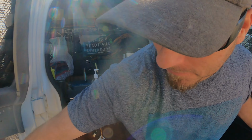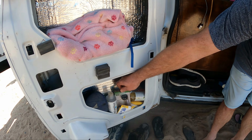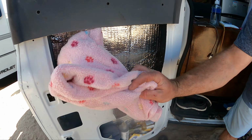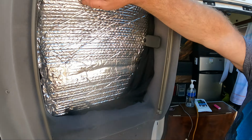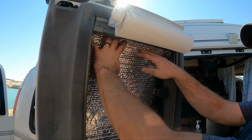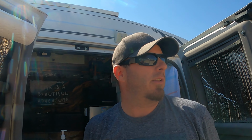In the door here, we've got just a bunch of storage, flip-flops, meat thermometer, hand sanitizer, things like that. Just whatever, extra steaks. We have these reflectix on the windows just to keep the heat out. It helps a lot. Also deadens the noise when people have generators running all night.